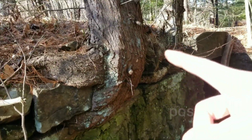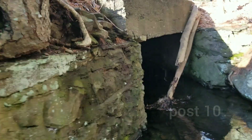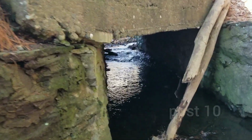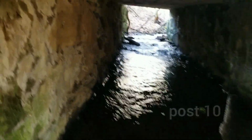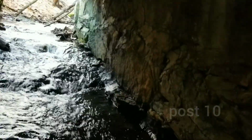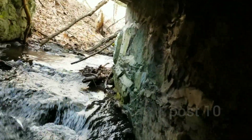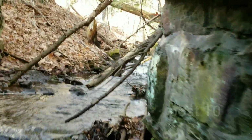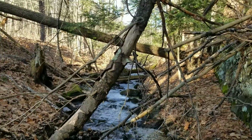What you're seeing here, this used to be train tracks actually, a while back, through this tiny culvert. Yeah, this one's in great condition too. Water's a little bit deep in here, in the center. And this just travels down the road a ways. Time to go back.